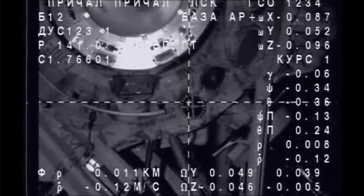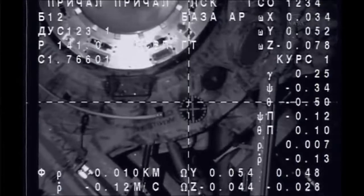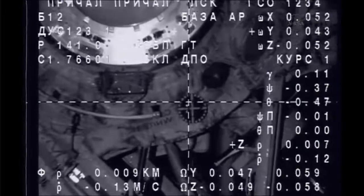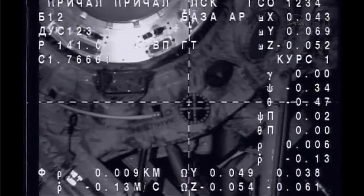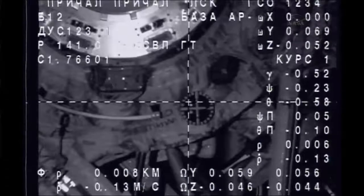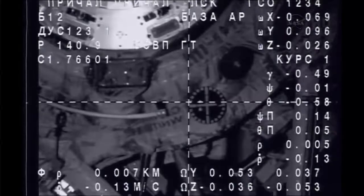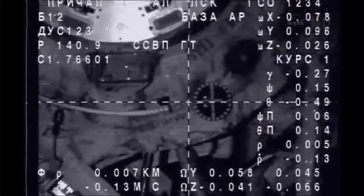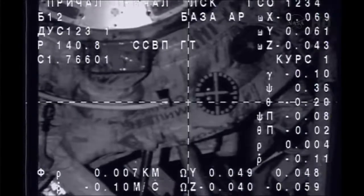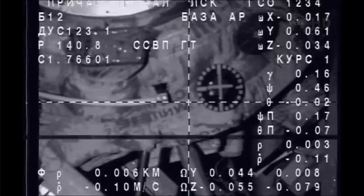Baza air confirmed. SSVP is ready. Small misalignment in roll. Trimming in progress. Target is at the center of the crosshair. Crosshair is aligned. Half cell to the right, half cell down relative to the center of the crosshair. Copy. 10 meters out. We copy all, loud and clear.